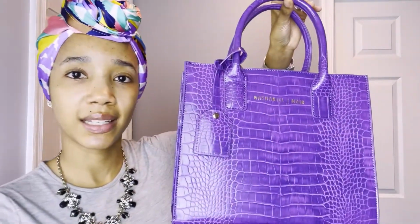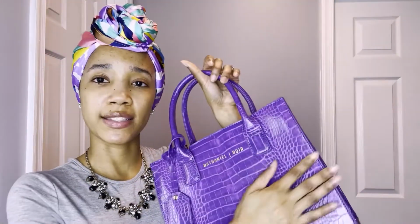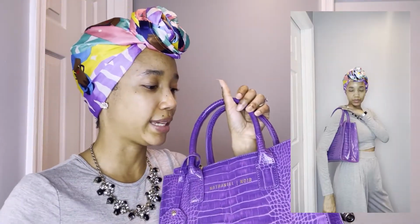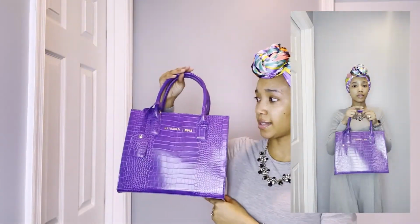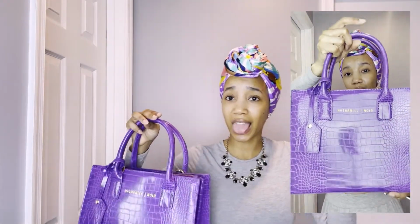And she is a beauty. I don't even know if the camera is doing her justice, but look. And it feels so nice and soft. It doesn't feel like it's going to like scratch or anything like that. I can't wait to wear this, honey. I cannot wait to wear this. Nathaniel, you did that. You did that. You did that.